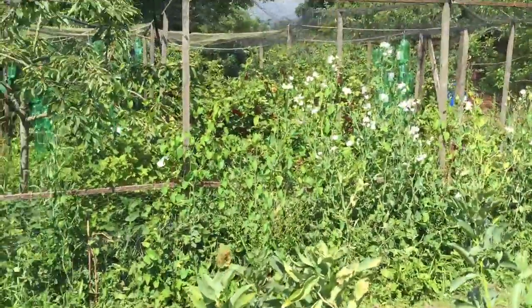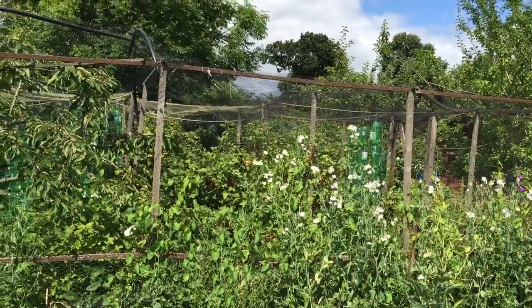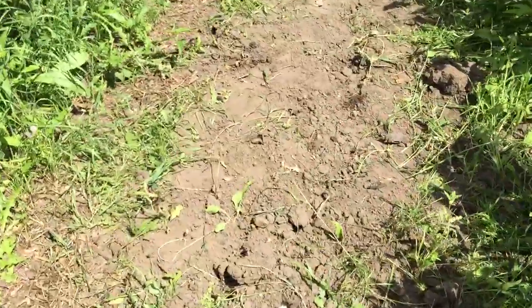Apart from that, sweet peas, moderately successful along the wall of the fruit cage there. Peas have been all dug up, they were a total failure as well, so must try harder on those. In fact, generally must try harder, probably, but it's still very nice here. Goodbye.